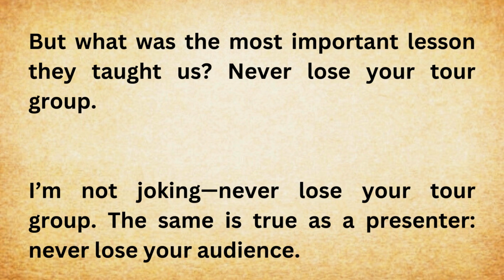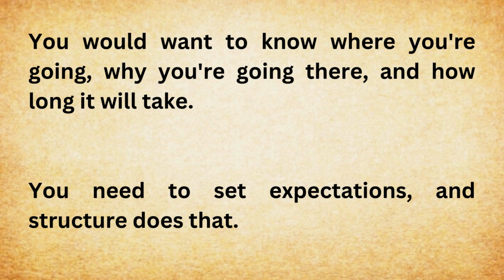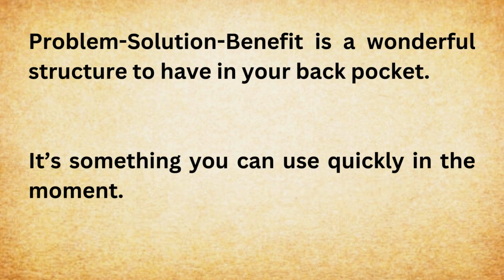The same is true as a presenter. Never lose your audience. The way to keep your audience engaged is by providing structure. None of you would go on a tour with me if I simply said, "Hi, my name's Matt, let's go." You would want to know where you're going, why you're going there, and how long it will take. You need to set expectations, and structure does that. Problem-solution-benefit is a wonderful structure to have in your back pocket. It's something you can use quickly in the moment.